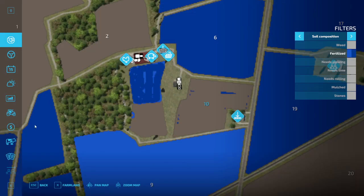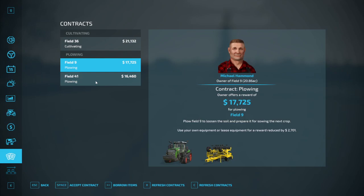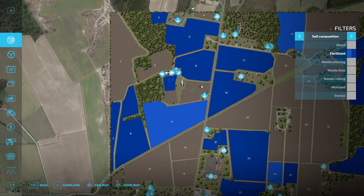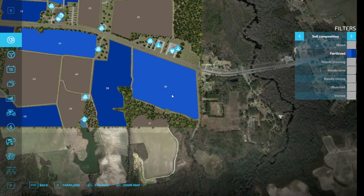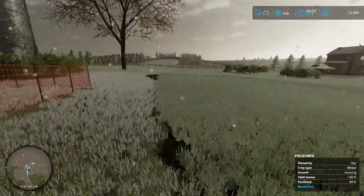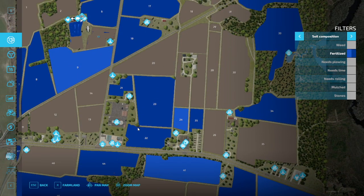So let's take a look at our contracts again. Ooh. The only thing here are massive, massive contracts. Let's just look at that just for fun. We're definitely not doing it. Field 36, cultivating. How long do you think that would take? 2 hours, probably. Crazy talk.